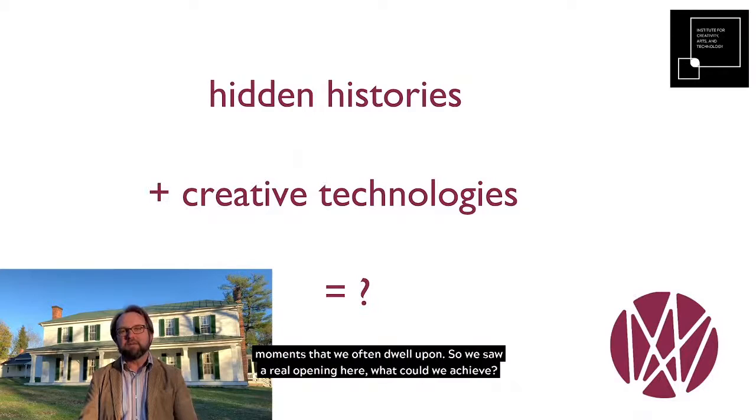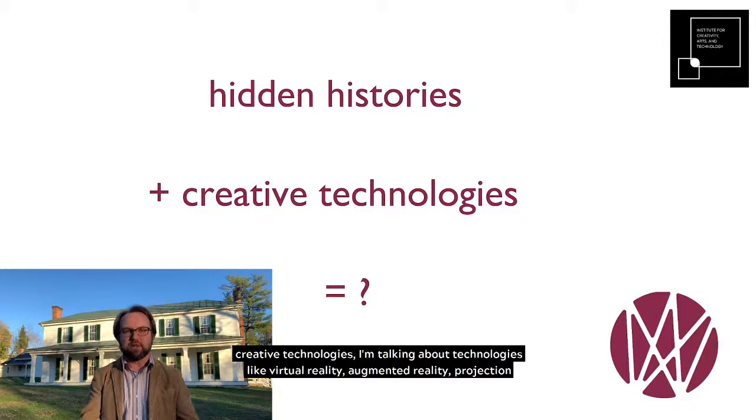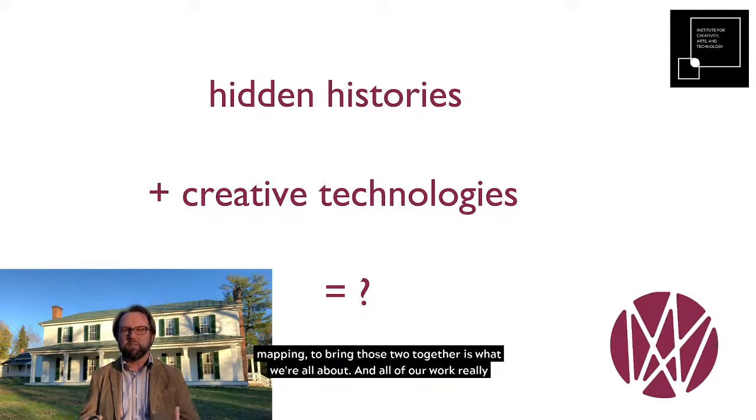What could we achieve if we brought together that quest for hidden histories with the rapidly evolving capabilities of creative technologies? I'm talking about technologies like virtual reality, augmented reality, projection mapping. So bringing those two together is what we're all about.